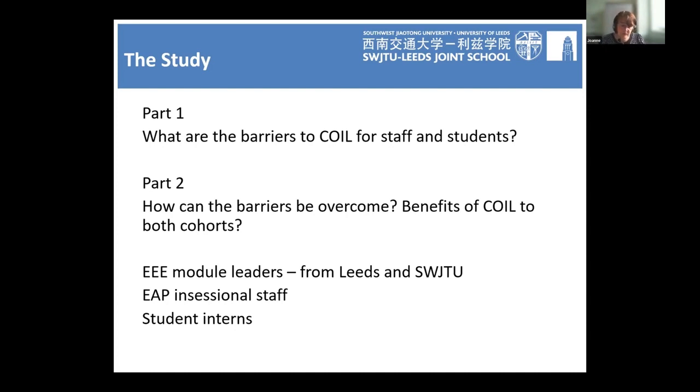So the people involved: we did focus groups with students, and we did questionnaires for both parts. We had the electrical engineering module leaders from both Leeds and Southwest Jiaotong, and we had EAP in-sessional staff. Matthew would have come to this today, but he's on leave over the Easter holiday. And there were student interns, so the Faculty of Engineering employed people to help us with the data, which was very useful.